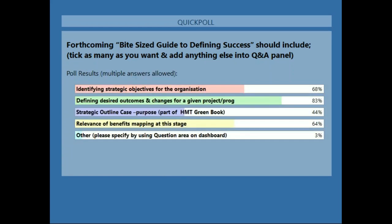83% of you have said that you would like to see how to define desired outcomes, and 68% on identifying strategic objectives, 54% on the relevance of benefits mapping at this stage, and 44% on the strategic outline case, which if you don't work in the public sector you may not be familiar with. Okay, well that's really useful.